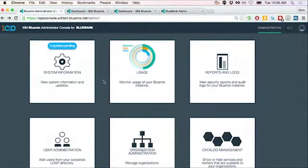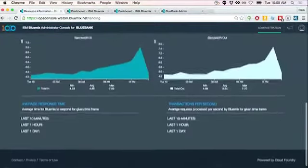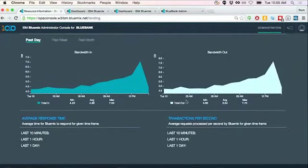So I'm logged into the Bluebank, which is our fictional company today, admin console for Bluemix Local. You can see it has several sections ranging from usage to organization to system information. I'm going to start with the first, which is usage. As an operator, I would come in here, and we've provided complete transparency of how we run our clouds, but now on your infrastructure: memory, disk utilization, CPU utilization. You can scroll down for network usage, response times. All this is available to your admins and operators within your IT department.